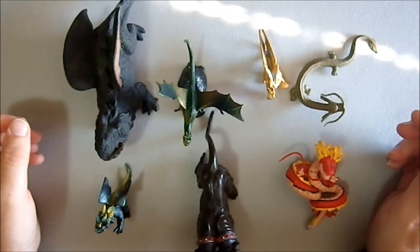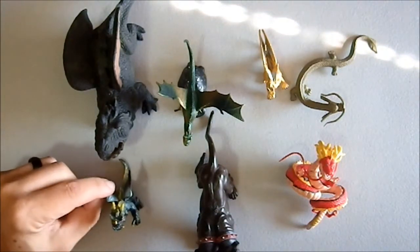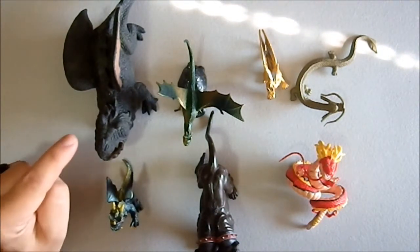In addition, there were these two here, which are more traditional Western-style dragons, this rather cutesy Western-style dragon, and this really creepy rubber dragon. So we're gonna look at this guy first.